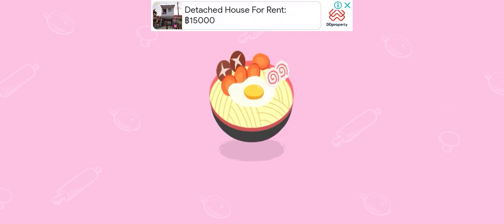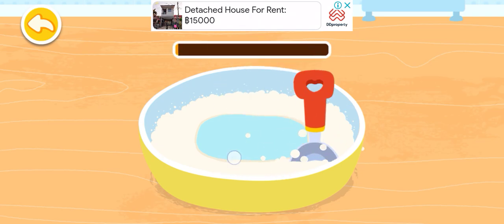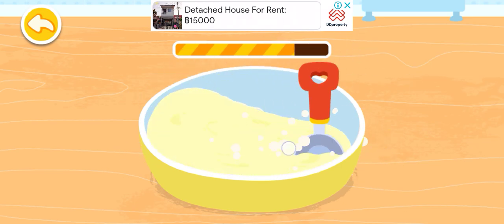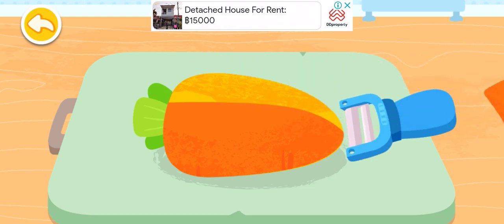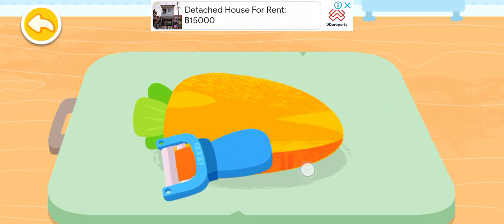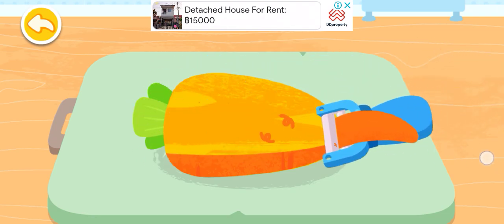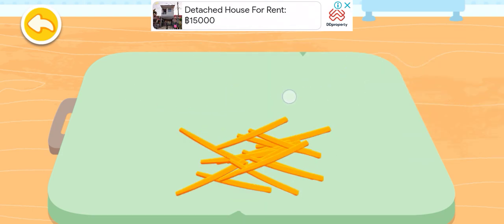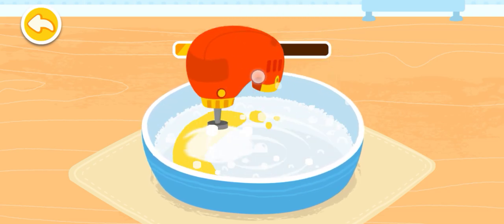Carrot and egg noodles. Leave the dough for a while and work on other ingredients first. Eggs every day makes you healthier.